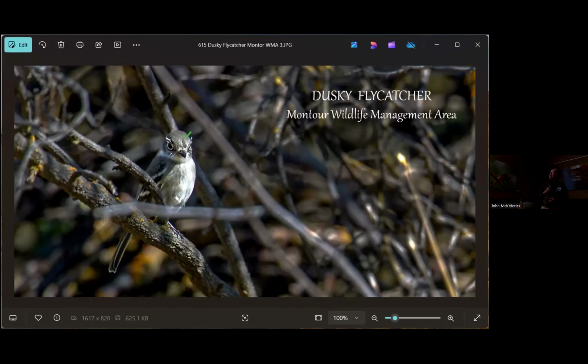A dusky flycatcher, Montour Wildlife Management Area. It was hanging around the parking lot. There's a check mark. Wes, that artifact has been in each and every slide, and I have no idea what it is, where it is. It's perfectly all right.